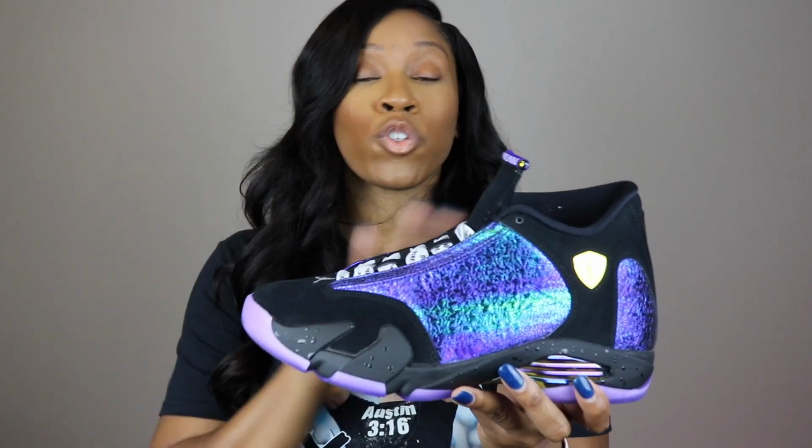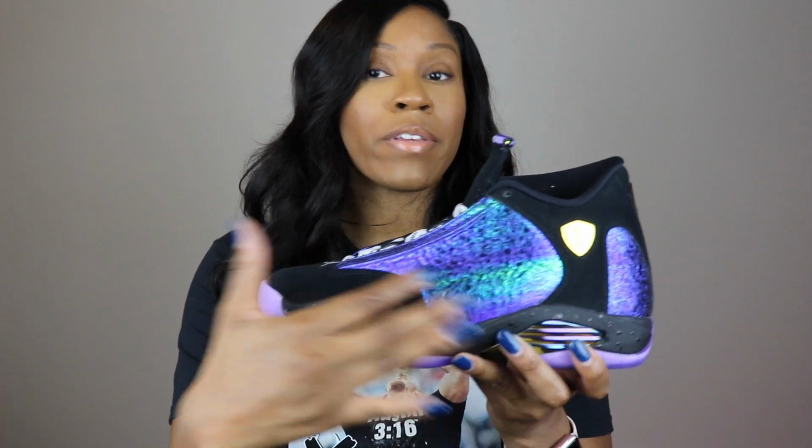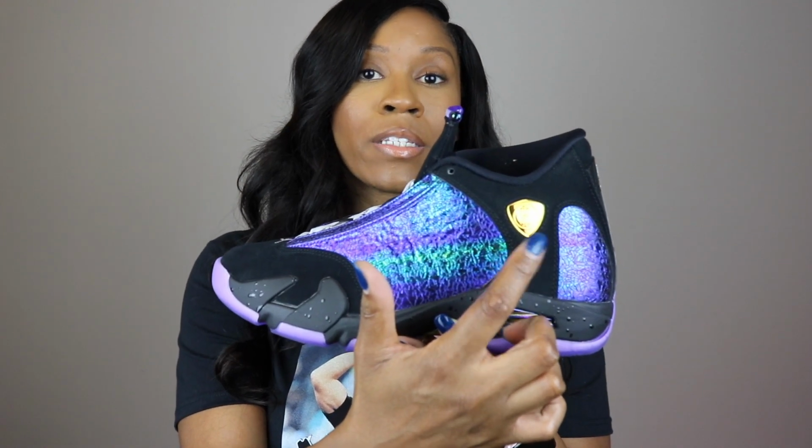I want to show you guys the left shoe as well, because the right and left shoe are not exactly the same. The overall look of the shoe is the same. That's why you have the same reptile iridescent pattern here. You still have the suede, you have Ethan's initials here.